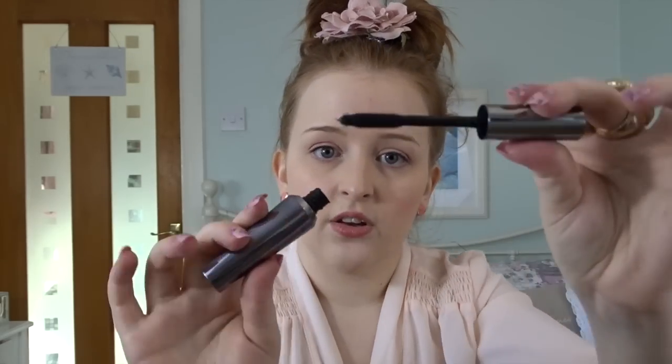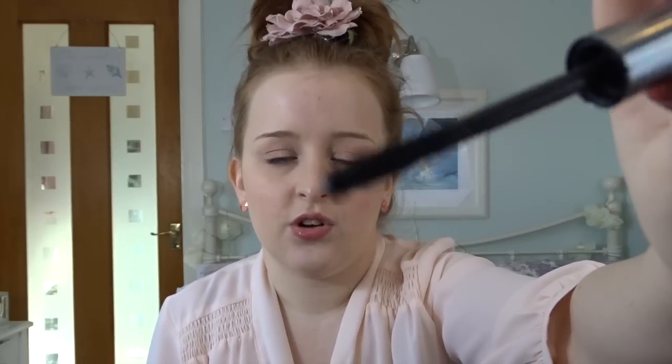I just find that the bristles on this are really nice. They're quite nice and small. It's not going to make you get really clumpy eyelashes, and you're not going to have to try and correct it afterwards, and I don't really have lots of mistakes with this, so it's personally for me the safest mascara I've used. I just really like the mascara wand as well.